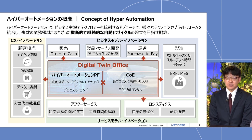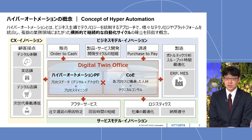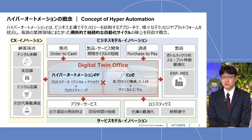Specifically, hyper-automation requires two components. Firstly, the hyper-automation platform that is comprised of technologies to visualize and automate various areas of a business, starting from the customer experience domain to internal business domains such as manufacturing and administrative processes. Secondly, COE organization that manages the platform to lead a company's business transformation to a success. Digital Twin Office is defined as a concept that embraces both of them.